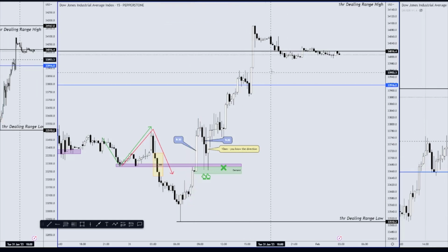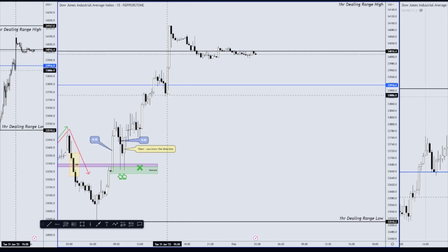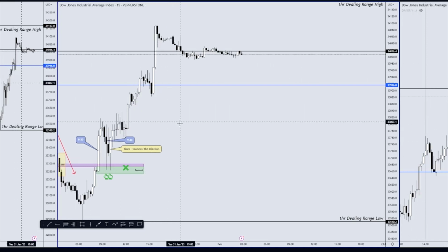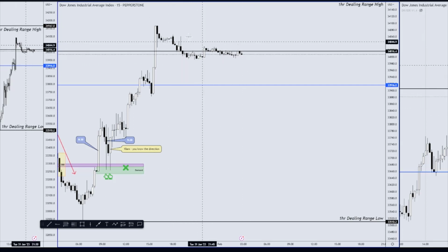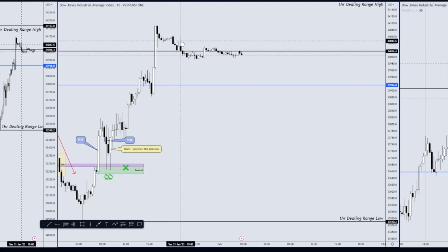Again, the closest area I can see on the 15-minute, we had this huge move here up to that area on the 4 hour and the 1 hour. Now I can't really see much in terms of overnight break of structure to mark something up in this area. Very difficult to read right now.